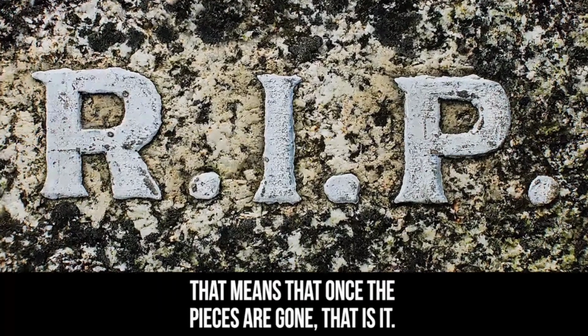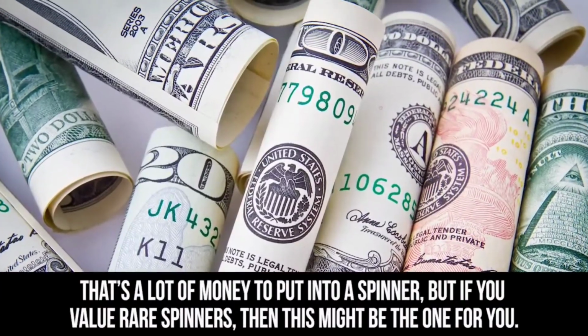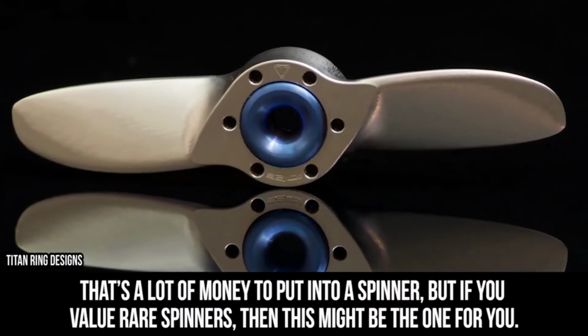That means that once the pieces are gone, that is it. That's a lot of money to put into a spinner, but if you value rare spinners, then this might just be the one for you.